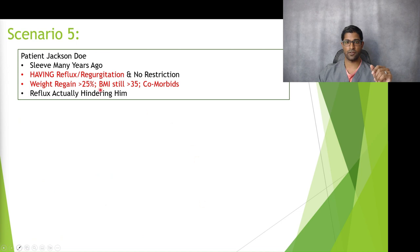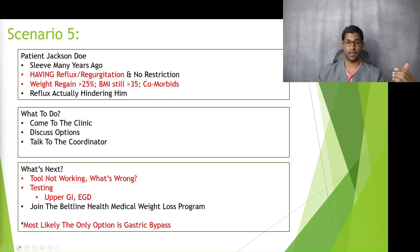Scenario 5, Jackson Doe. This is a person that has bad heartburn and regurgitation, also now having bad weight regain and maybe redeveloping some of those medical problems. So more advanced weight regain in addition to heartburn. This is a person who didn't detect the heartburn early enough, was trying to self-treat or avoid it, and didn't come see us, right? What's next? That tool's not working. What's wrong? We're going to do studies to figure it out. But most likely, the only option at this point is going to be a gastric bypass.